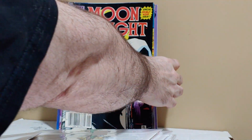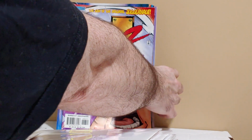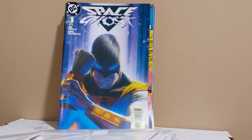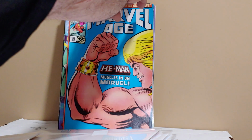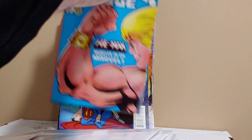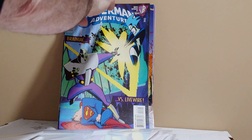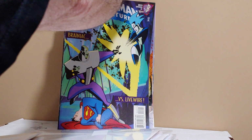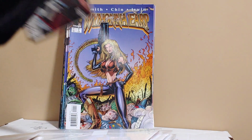Moon Knight number 35 again. J2, first appearance of this Magneto person. Ghost Rider number 1, Alex Ross cover. Marvel Age number 38, He-Man. And Superman Adventures 23, first cover appearance of Livewire. What If Kraven the Hunter Had Killed Spider-Man, 17.